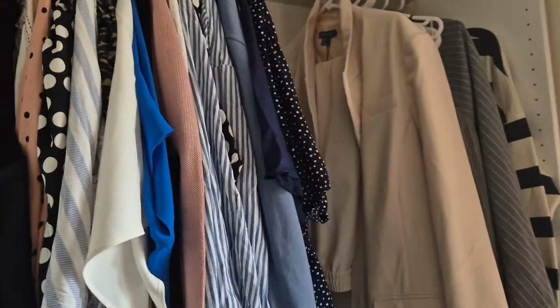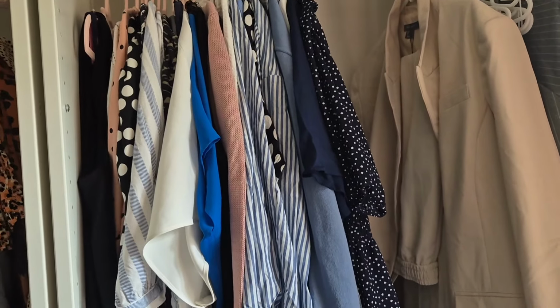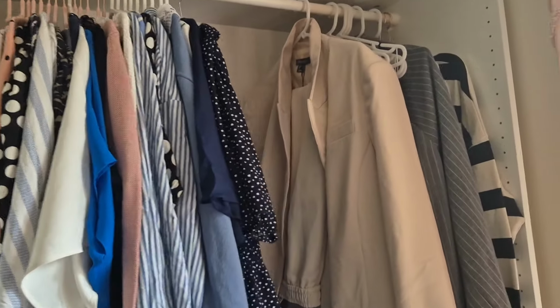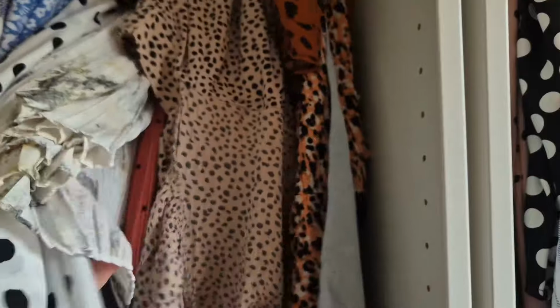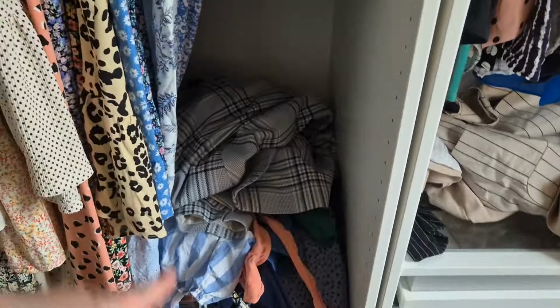This side, I don't know what's going to go on here really. I mean, this is all work blouses, shirts, things like that. And then that side is blazers and trousers. And then I've got skirts here just all on one coat hanger because I was desperately waiting for coat hangers from Amazon. So there's about 8 different skirts all on one coat hanger, which I need to pull off.